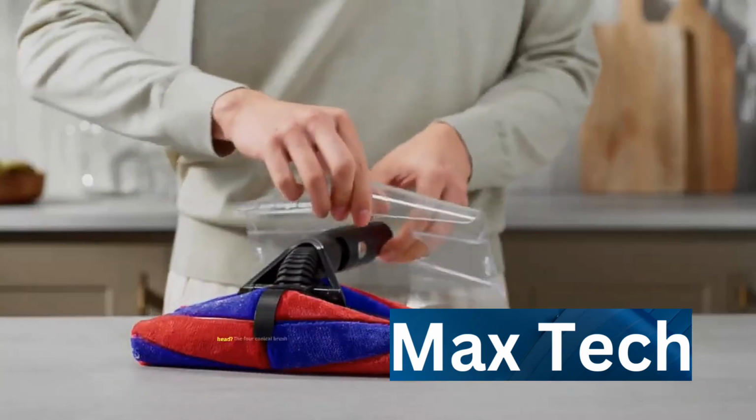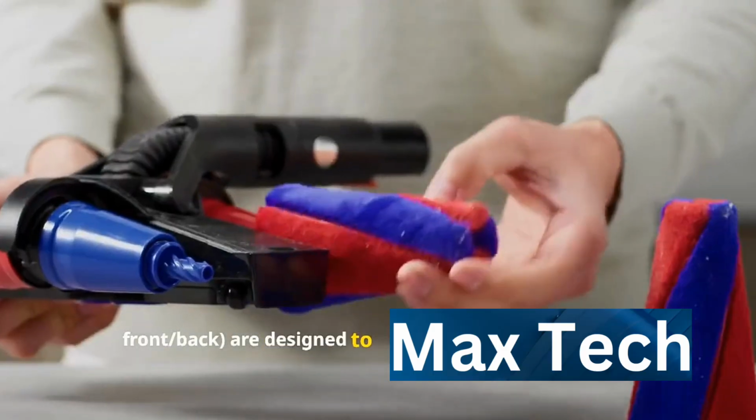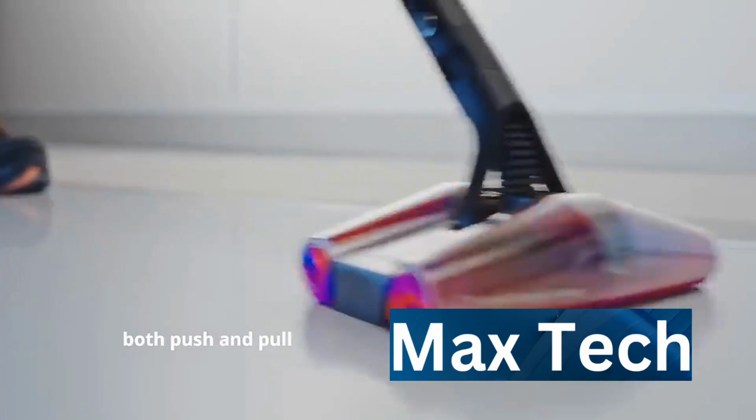Fluffycones brush head: the 4 conical brush bars, 2 front and 2 back, are designed to reduce hair tangling. Also helps cleaning in both push and pull directions.